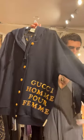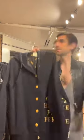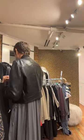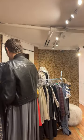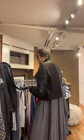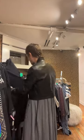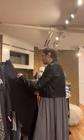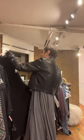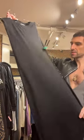Because this is a Gucci jacket. That's pretty. This is on sale, 20% off. Oh, look at this Dior blazer. Oh my God. Wow. The Row. Okay. Oh, this is that Gautier. This is very cool. I think we looked at this last time. This is $175.